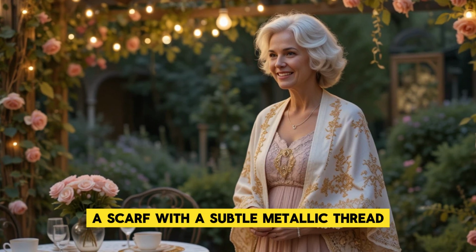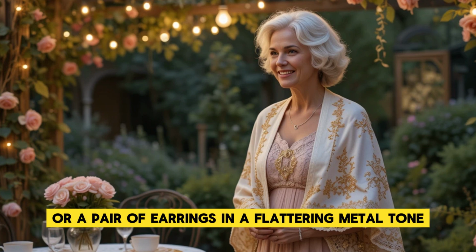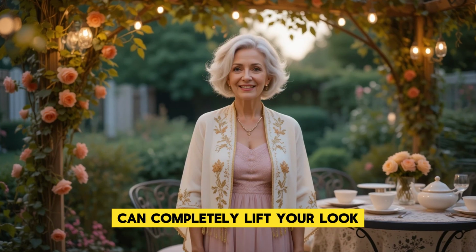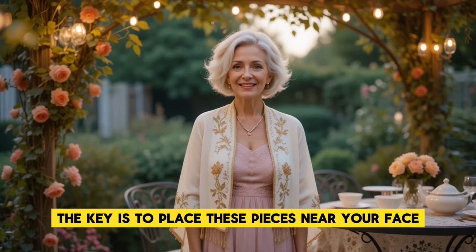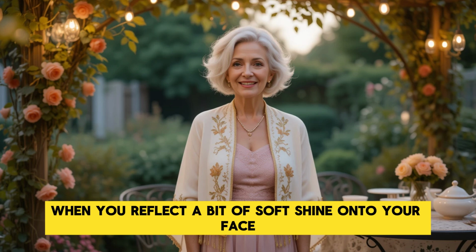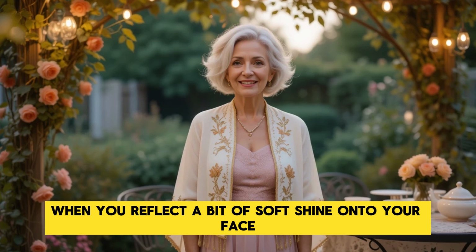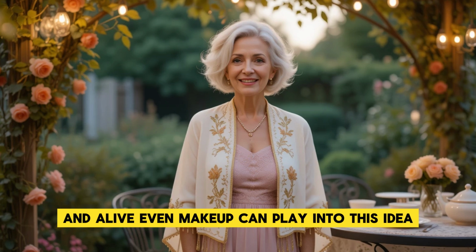A scarf with a subtle metallic thread, a blouse with a shimmer finish, or a pair of earrings in a flattering metal tone can completely lift your look. The key is to place these pieces near your face, because that's where the light hits and where people look first. When you reflect a bit of soft shine onto your face, it naturally makes your features look more defined and alive.